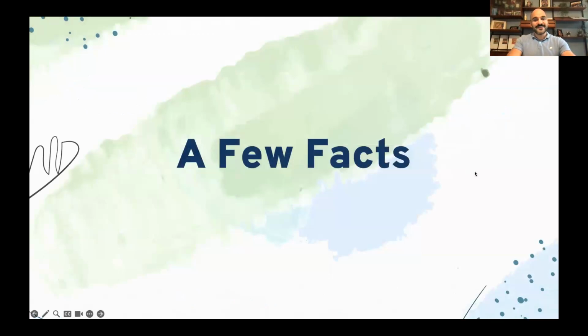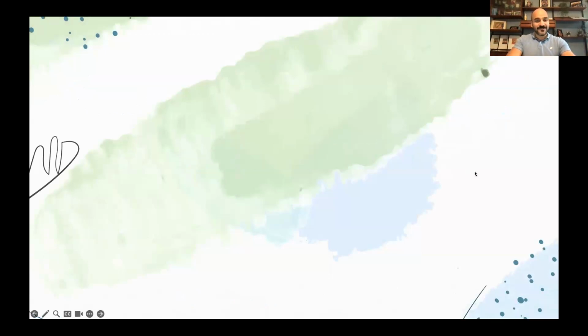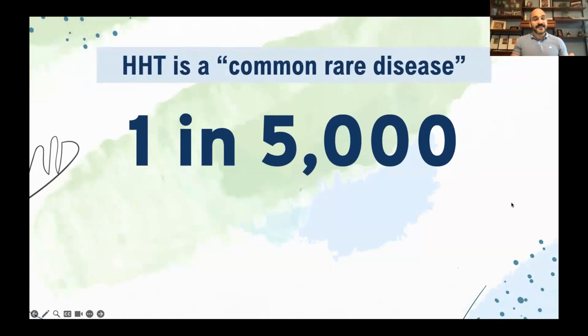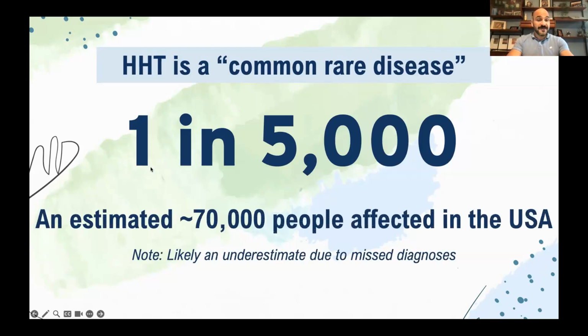So now a few facts about HHT. Some of these might be new to you, some might be old hat. But it's a relatively common condition. About 1 in 5,000 people are affected. And while that might not seem very common, when we talk about rare disease, genetic disease, this is a common rare disease, as I tell the patients that I see in clinic. Oftentimes in genetics clinic, we see conditions that are 1 in 80,000 or 1 in 100,000. And so HHT really affects a lot of people. You can do the math and find out that if 1 in 5,000 are affected, that means about 70,000 people in the US are affected by HHT.